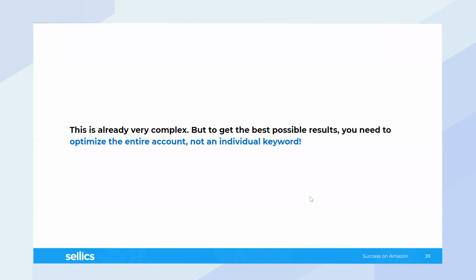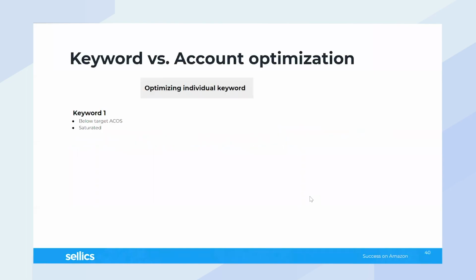And so let me explain what I mean by this. Let me give you an example. Let's assume that you have one keyword. This keyword is below target ACOS. So let's assume your target ACOS is 25 and you're currently at 15%. So you could increase your bids. However, this keyword is saturated, which means that you already ranked number one, right, for that keyword with your ad.